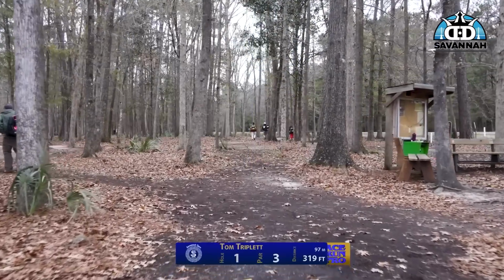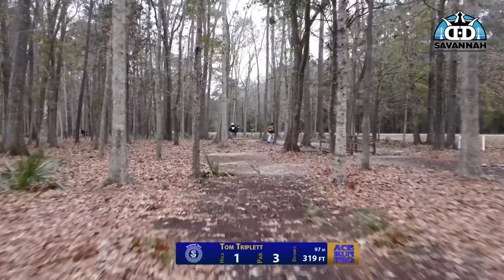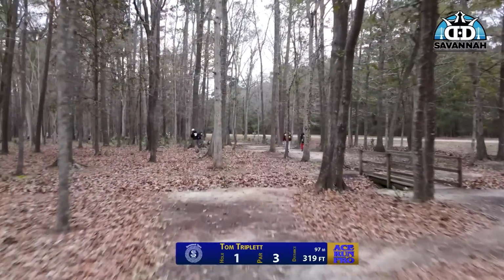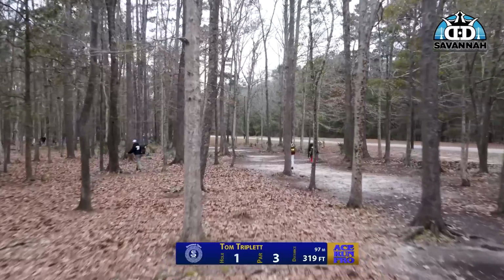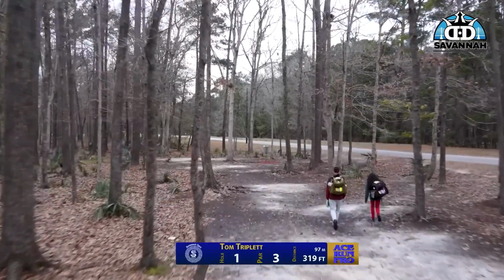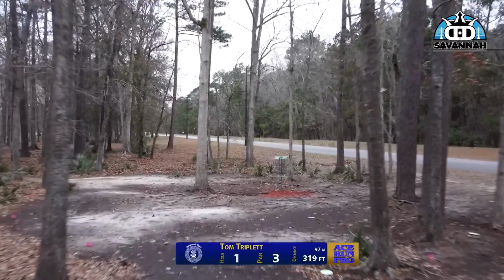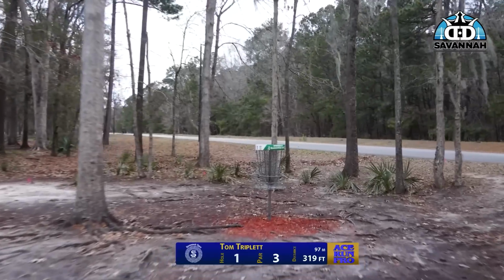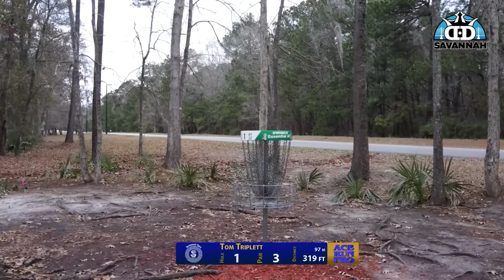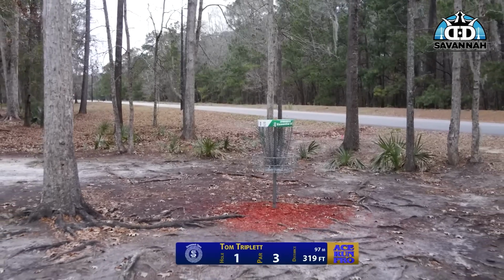And now we are on hole 1 from the gold tees here. This is a par 3, 319 feet. It's moved over about 50 feet to the left of the black tee pad. You still have the out-of-bounds road on the right. This is a dead straight tunnel shot. These guys are probably going to be throwing mid-ranges, but really anything in your bag that you can throw 320 feet dead straight is what you're going to lean to on this one.